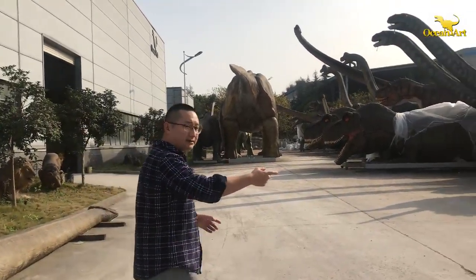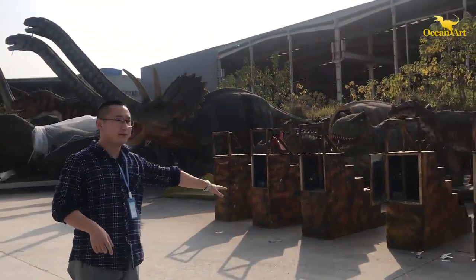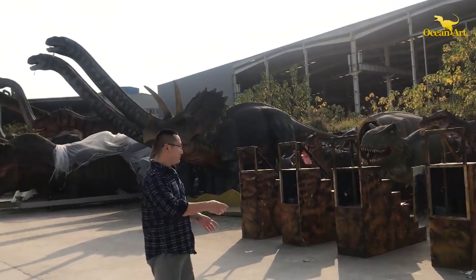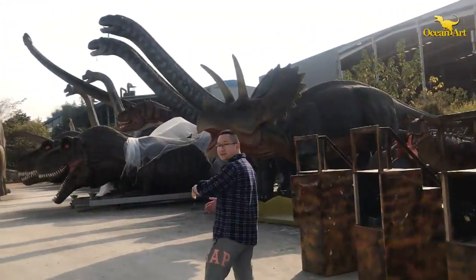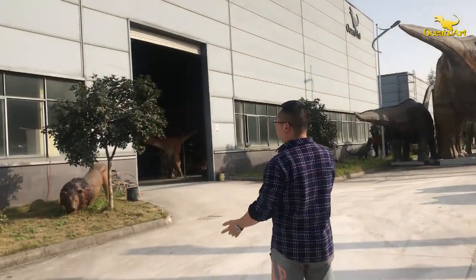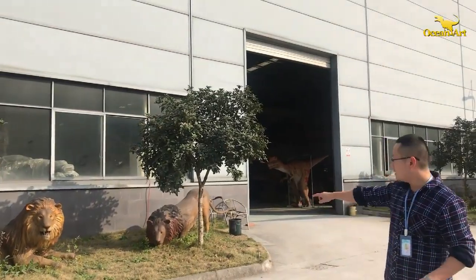On our right side, you can see there are some ladders, all for our dinosaur rides. See these ladders? It's all for our dinosaur rides. On the left side here are two of our animatronic lions. See, these are our lions.